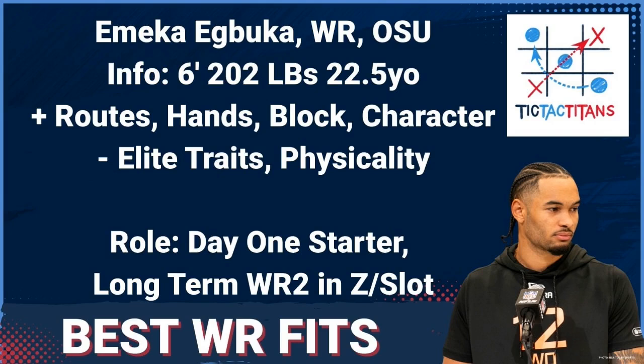He doesn't have the wide receiver 1 upside of a guy like Luther Burton, but I think for the Titans right now, if they want to go the safe route, if he's there, it would still be a home run pick no matter what. He can play in the slot from day one and be that physical slot that we talked about, but he can also play outside, in my opinion, like he did at Ohio State in 2 wide receiver sets. So I don't think that's much of an issue with the Titans wanting to be heavy 3 wide receiver sets and what Brian Callahan wants to do in a spread West Coast offense. But regardless, I think Burton or Egbuka would be perfect, and let's take a look at what the tape shows for Emeka Egbuka.